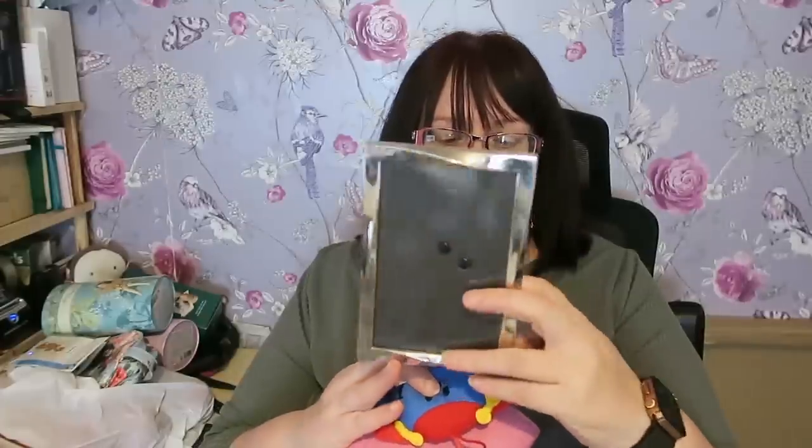A chrome photo frame, which, again, as I've said before, I would just put this into bundles of other chrome photo frames. I do a bundle of several together. It does feel quite nice quality. I don't know where it's from, but it feels quite nice quality. A McDonald's. Oh, I forgot to write down that photo frame.